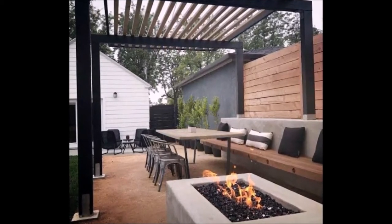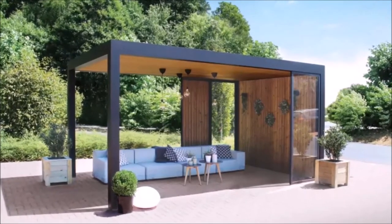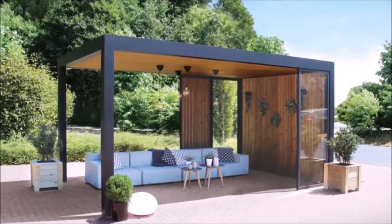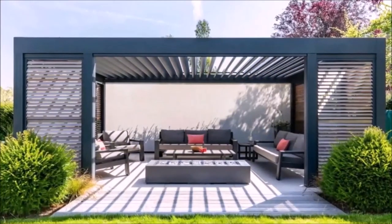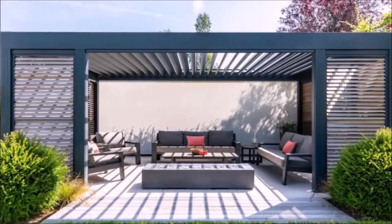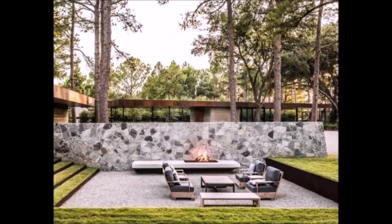Design a cozy dining nook. Love to dine al fresco but have a tight space? Bistro tables are the perfect solution. This folding table provides seating for two and can be easily tucked away.